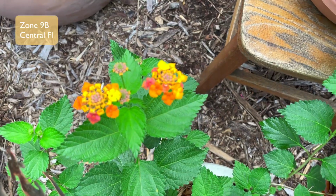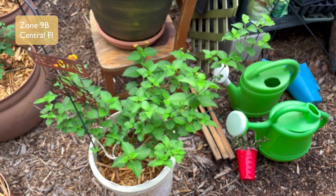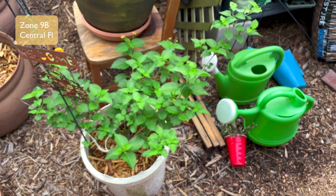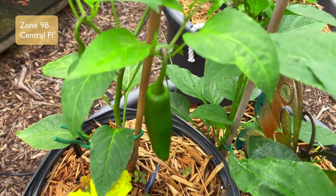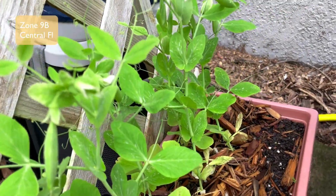Look at that lantana, y'all. Beautiful. I look back at the videos from like week 1. Y'all, this plant was so small and it just bushed right out. So I'm excited about that. I'm definitely gonna take these off because they are ready to go. I have 2 jalapenos. And look what else we have. Yeah, we got peas.